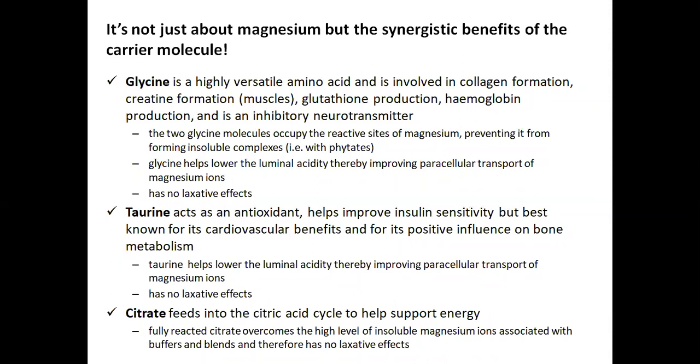And we have chosen amino acids as our carriers. We know that glycine is involved in things like collagen formation and creatine formation. It's involved in glutathione production. It's an inhibitory neurotransmitter and so on. Also, obviously, it has these buffering benefits that I was talking about earlier, which improve paracellular transport of magnesium ions. It has no laxative effect. So we choose glycine.